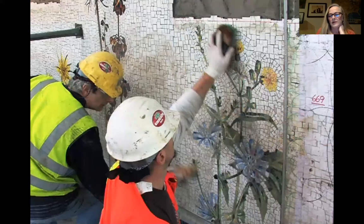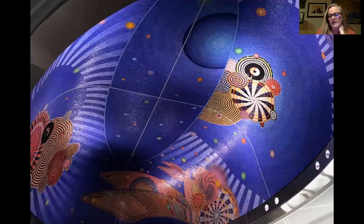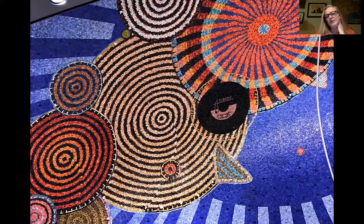So this is what I was saying earlier, this was an example of it being cleaned and the paper coming off. So this was the finished ceiling of the dome, and that's some details of it. And that is the entire dome with a panoramic camera. And this is a close-up. This shows you a little bit better how he created the crocheted look.